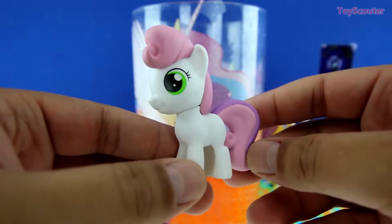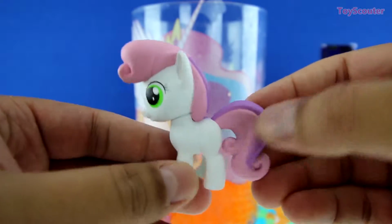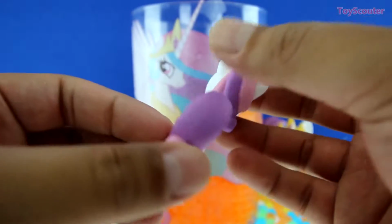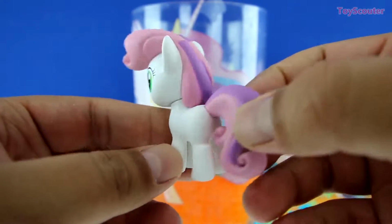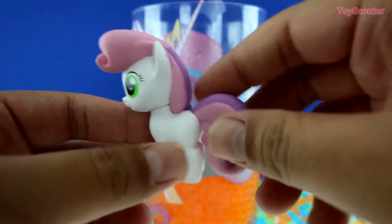Check out the figure we got, guys. She's white, she has green eyes, and pink and purple hair. But I don't see a cutie mark. I wonder who this is. Do you guys know? If you know the answer, put it in the comment section below.